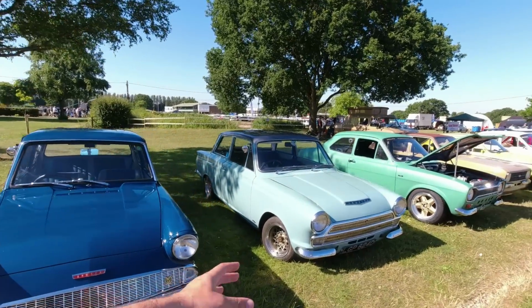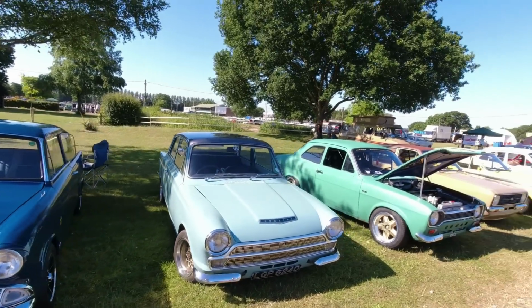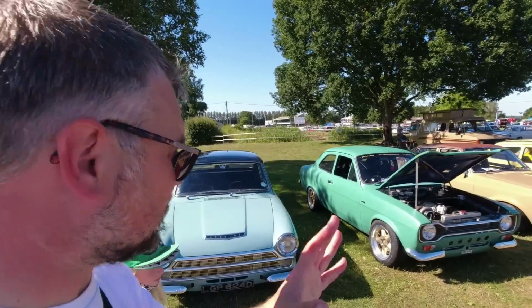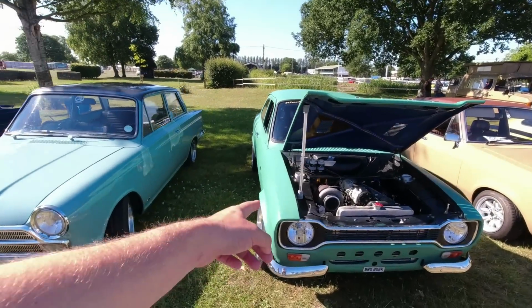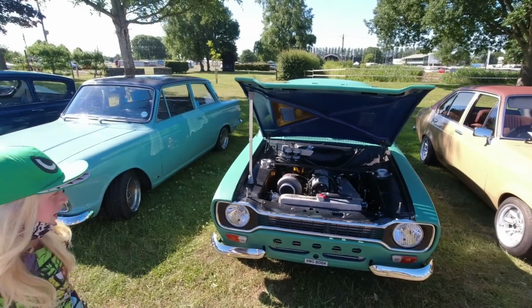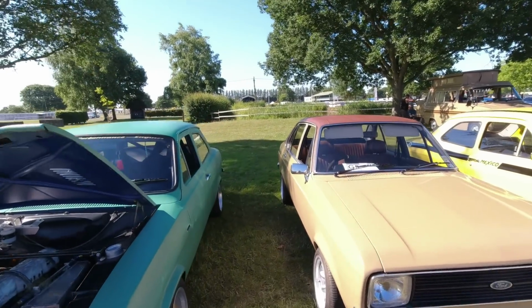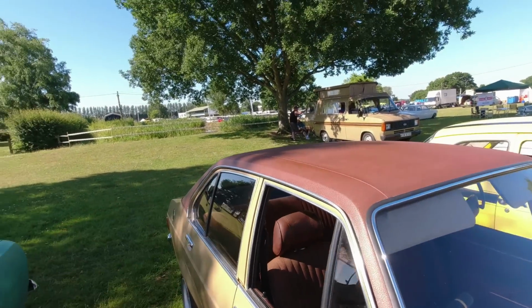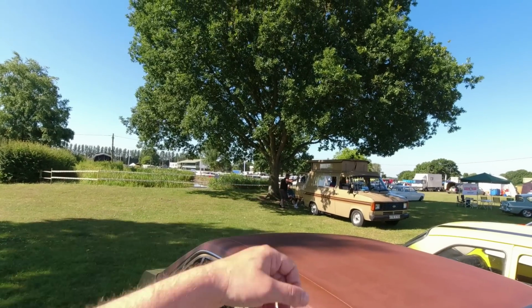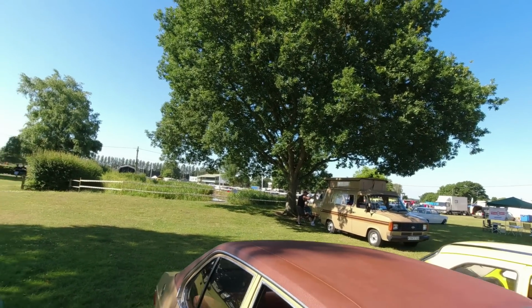Mark 1 Cortina, such pretty things. I'm loving the wheels. Alley cats. I know that because it says alley cats on them. I'm not a wheel geek, unsurprisingly. Mark 1 Escort, again with a choo-choo. That's quite a big turbo. Deliciously beige and brown. Mark 2 Escort. Look at the interior. Oh, brown vinyl roof. Look at the camper. That was like an Autosleeper Transit conversion there.